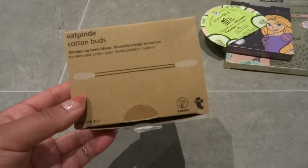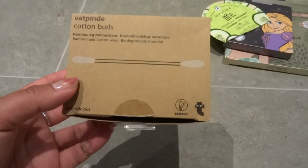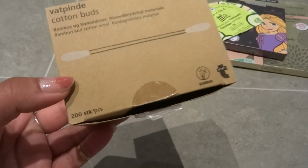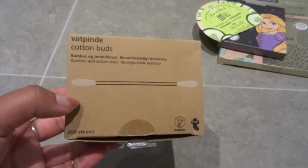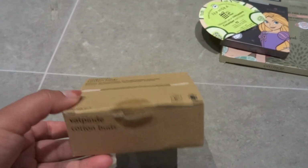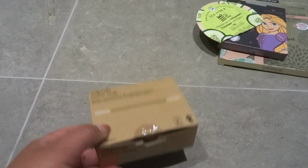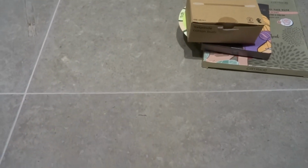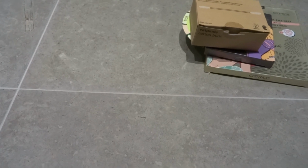We have these cotton buds. I buy them actually at Tiger, Flying Tiger in Copenhagen. There are 200 in these, and they are not that expensive. They are made of bamboo, so that's why I buy them. And also, I like the packaging is not plastic. I have to think of the environment.